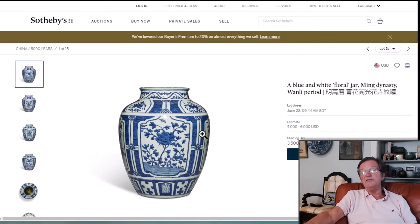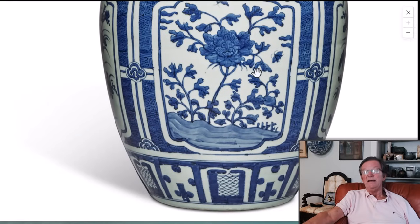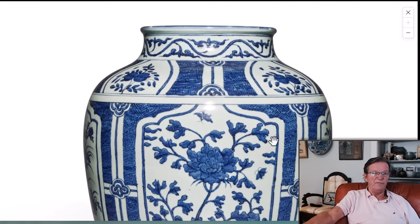This is an interesting jar. You may remember a few months ago we covered the Druid sale, and there was a sale they had that had a whole bunch of these big Wanli jars in it. And here's another one. This one is a really fine one, though. They made these in varying qualities. Some of them are sort of blurry and not all that good, and others are much better.